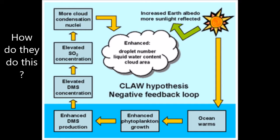The way these phytoplankton can regulate the ocean's temperature is by the CLAW theory, C-L-A-W, which is used by seeding clouds. Each letter represents the first letter of each of the creators' last names. These are Robert Charlson, James Lovelock, Meinrat Andreae, and Stephen Warren.